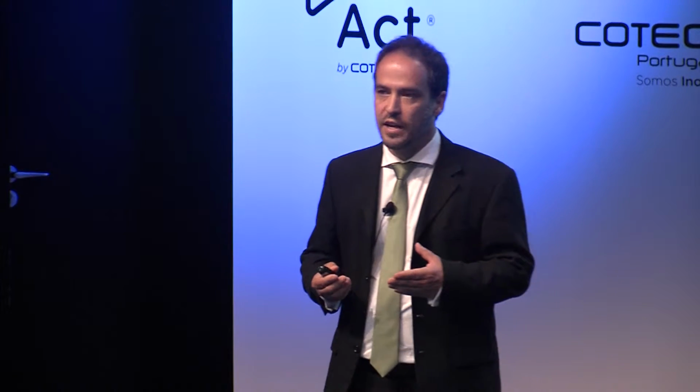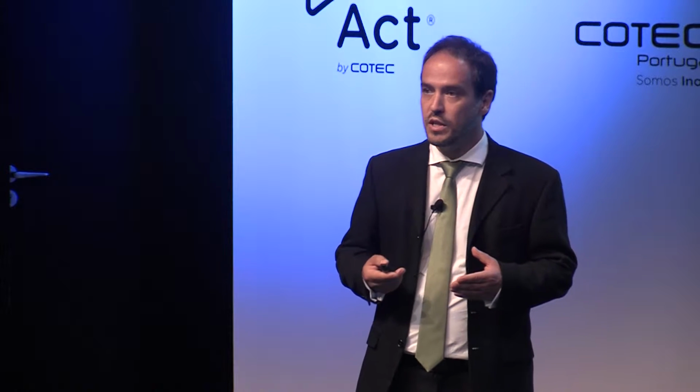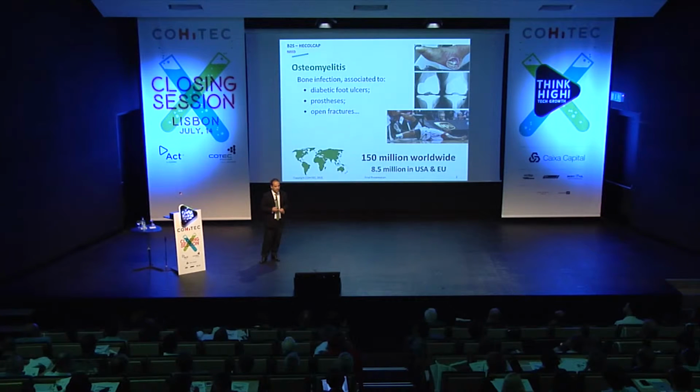Osteomyelitis is a bone infection that is associated with diabetic foot ulcers, prostheses and open fractures. And it affects as many as 150 million people worldwide, and 8.5 million in the US and Europe alone.